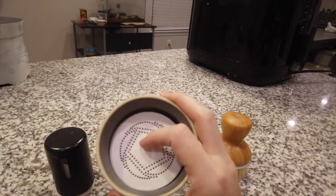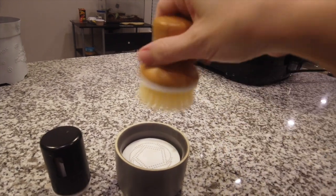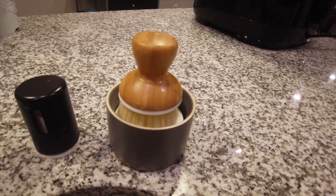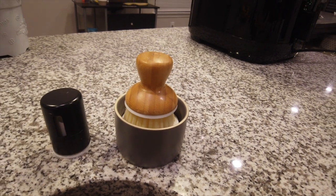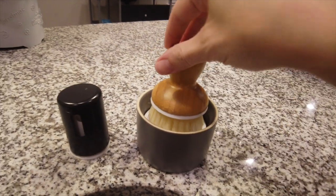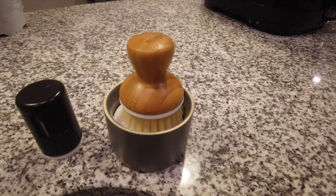I really don't use it like that. I kind of just add the soap to my dish and then scrub, and then I rinse this off, shake it off, and then I just set it here to dry. But I hate sponges. My best friend growing up, oh my gosh, she always used to leave the sponge in the bottom of the sink, and it used to stink to high heaven. So absolutely recommend this. I believe it was $10. I'll leave the link down below.